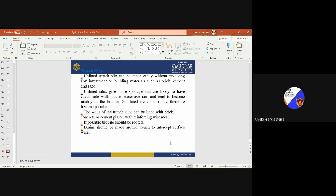The walls of the trench silos can be lined with brick, concrete or cement plaster with reinforcing wire mesh. If possible, the silo should be roofed. Drains should be made around the trench to intercept surface water.